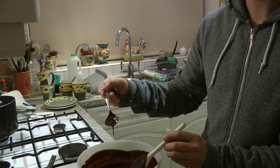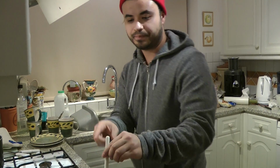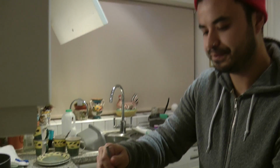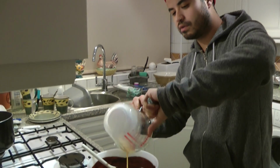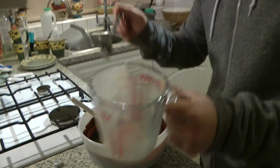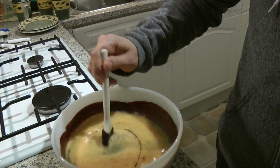Bet you want to lick that spoon so much. Right, so that's done. Now we add the beaten eggs. So after this point, we can't lick the bowl. Right, so we've added those eggs in. That looks quite nice actually. So I'm going to give that a mix.